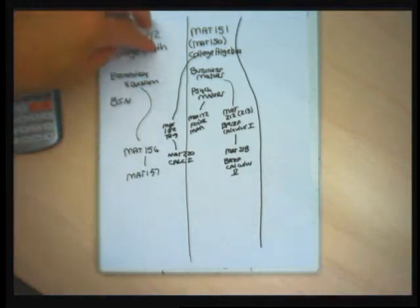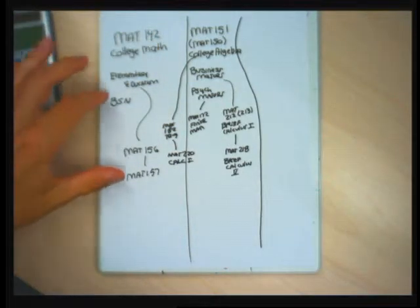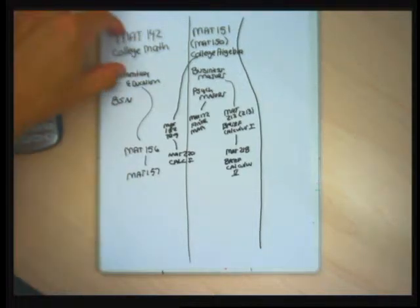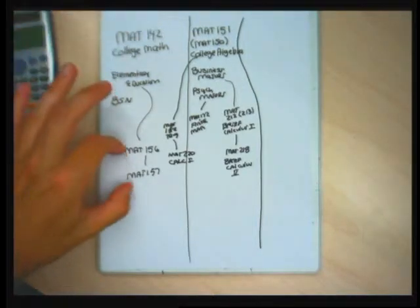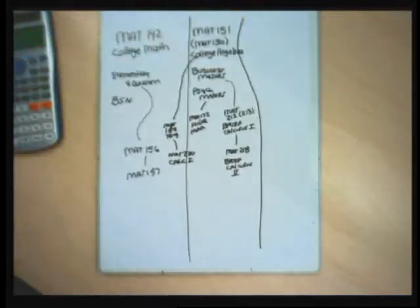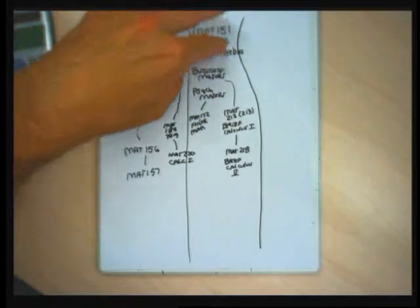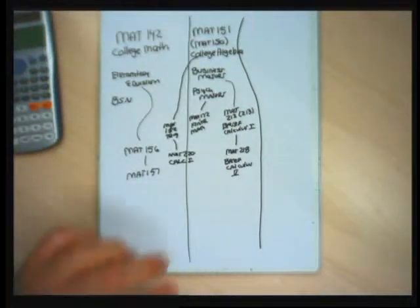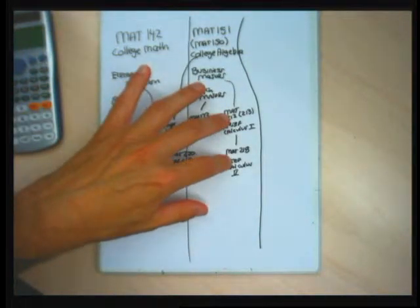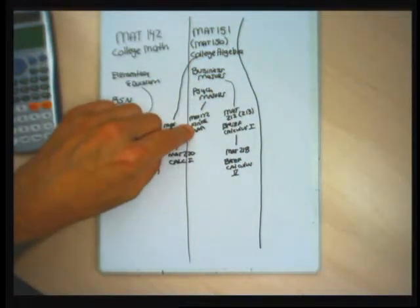So Math 142, that's kind of a terminal class, terminal meaning you usually don't take another math class after that, although elementary education majors take the math for elementary school teachers. Nursing majors can take that. Math 151, most non-engineering, non-science majors, that's not elementary ed or history or nursing, will take this for their degree. Business majors usually have to take brief calculus after this. Psych majors sometimes can get by taking finite math.